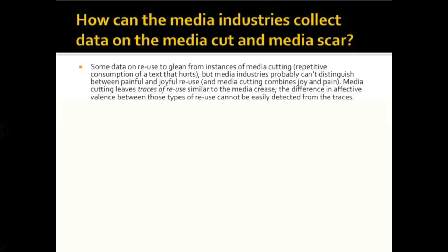How can the media industries collect data on the media cut and the media scar? I talked earlier about how the industries collect data on the media crease, but how do they collect data on the media cut and the media scar? Well, first of all, there is some data on reuse to glean from instances of media cutting, which is what I proposed as the term for repetitive consumption of a text that hurts.